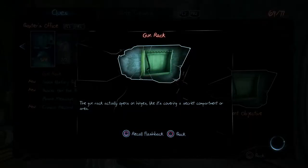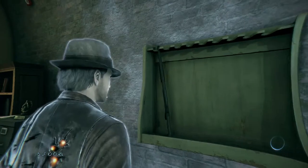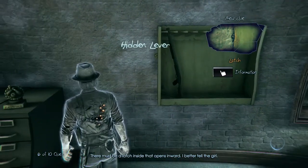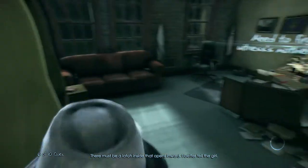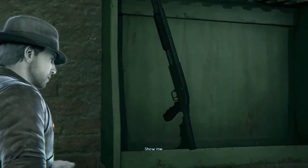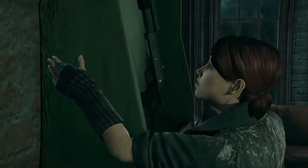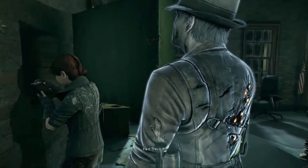The gun rack actually opens and hinges, like it's covering a secret compartment. What does that say? Hidden lever. Inside that opens inward. I better tell the girl. Yeah, she can touch things for me. So, I think I found it. Show me. There's a button on the side of the gun rack. Yes, this is it.